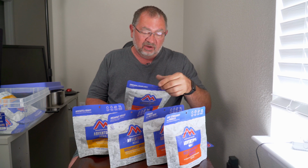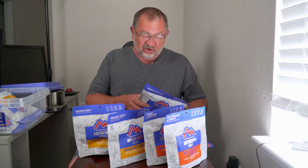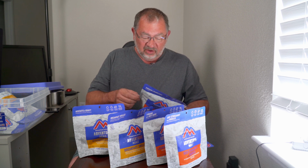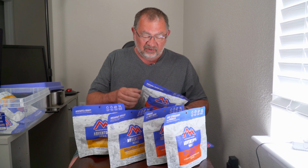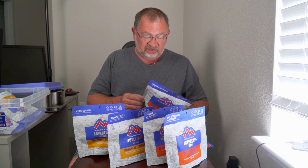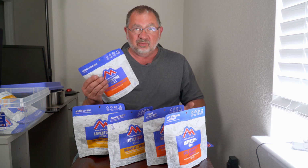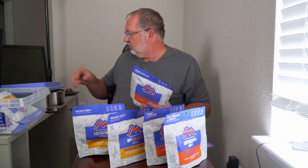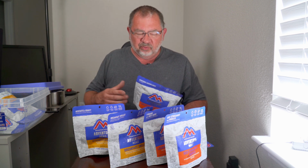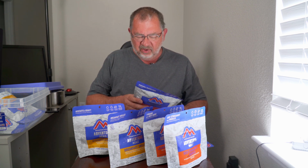So I'm just gonna kind of read off the instructions here. Open package at tear notch. Carefully add 1 1/3 cup of boiling water. Stir carefully, close zipper, wait 5 minutes, stir again and reseal. Let stand an additional 4 minutes, stir and enjoy right out of the pouch. So you can eat them right out of the pouch, although I've got some bowls and spoons just to make it a little cleaner, but maybe we'll just chow right out of the bags.